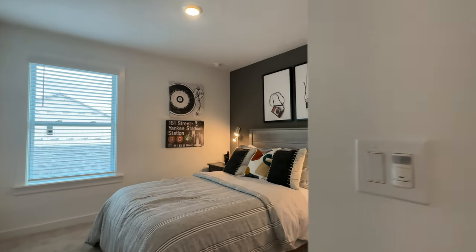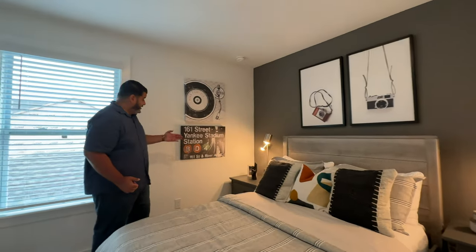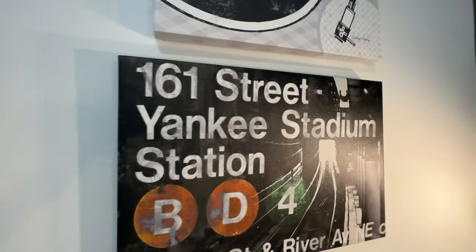So you guys might know that I used to live in the Bronx with my wife. I met her in the Bronx, grew up in Manhattan. So this is an actual subway station in the Bronx.